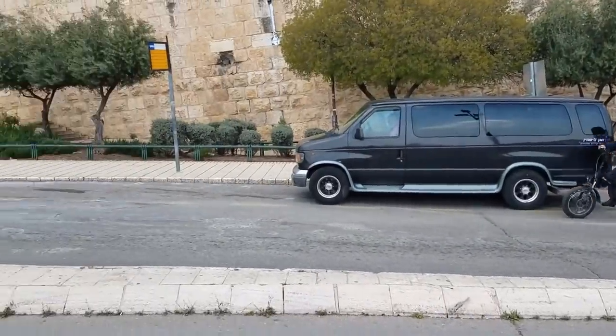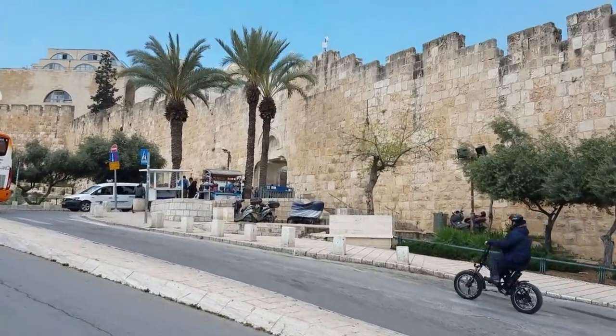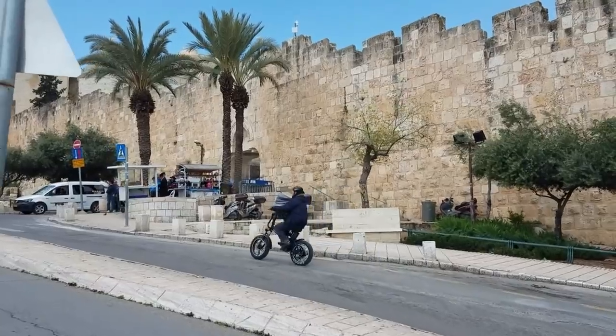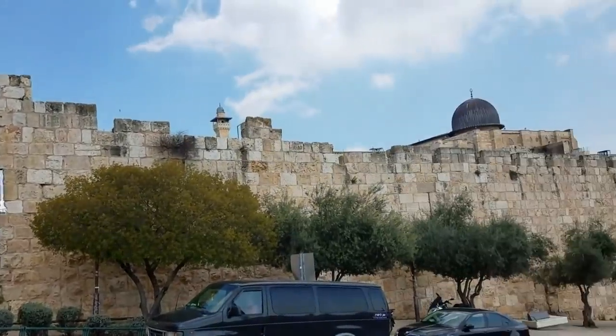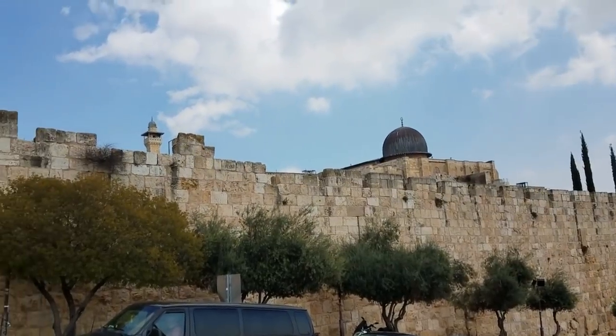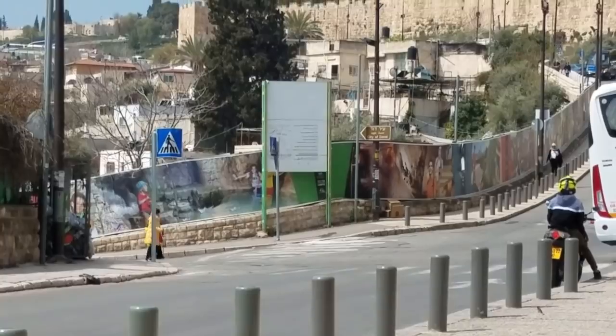And here as we turn, this is the Dung Gate. And the entrance on the Dung Gate, then the Al-Aqsa Mosque is there, and the Western Wall just next to it. All right, let's orient ourselves, guys.